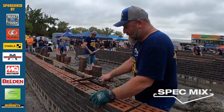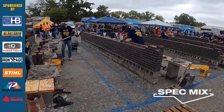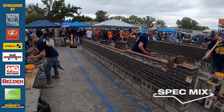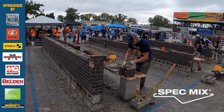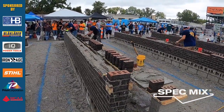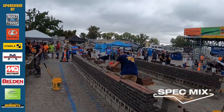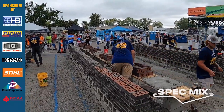And we are right now at 5 minutes and 30 seconds. 5 minutes left. You can see these guys are starting to slow down. They're hitting that wall. And it's a cool day out here today. It's not real hot. We're blessed with not having the usual St. Louis heat and humidity. So brick count should be up today, at least from what I know.